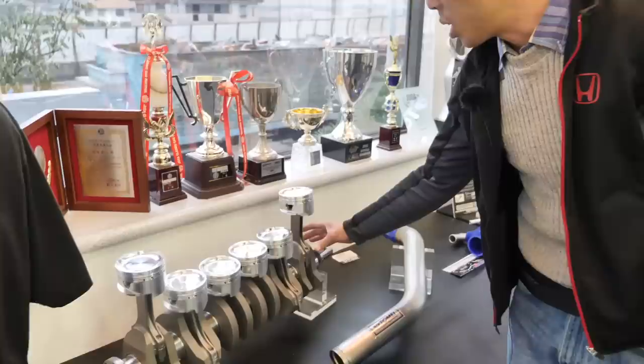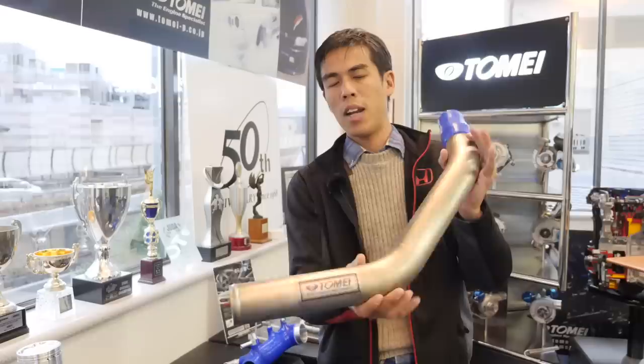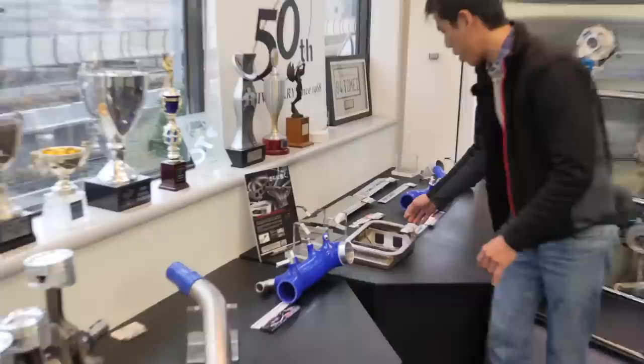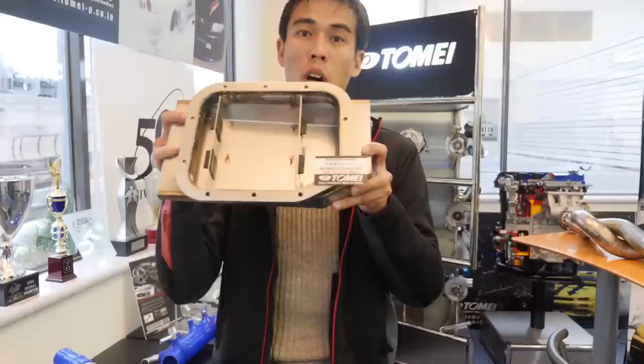Now over here, this is a fully balanced crankshaft from a 2JZ Toyota inline six engine. I just want to draw your attention to this very beautiful and lightweight titanium intake pipe. This is for the CZ4A Lancer Evolution 10, and this is a new product that just came out. And over here we have something that is also often overlooked, but essentially important in tuning. This is an oversized oil pan for the SR20 Nissan four-cylinder engine.